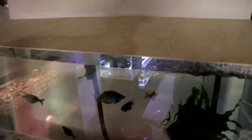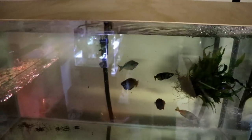And sorry, I don't have a light up here right now. I just have sort of this makeshift cover here. I gotta do something about that. I wanna get a light on it, but I also don't want them to jump out.